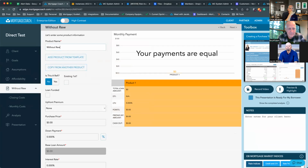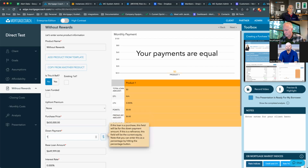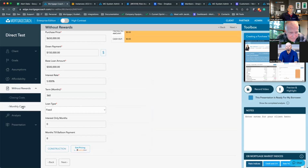So let's just do without rewards. We're using 20% down, or, no, let's make the loan amount 500, because that's what I've got here. Oh, that's the loan amount, not the purchase price. Okay, so let's make it 650 for purchase price, and then 500 for our loan amount. And then we're going to use 5% interest, 30-year term. Forget closing costs and monthly costs. We'll just do payments. Doesn't matter.